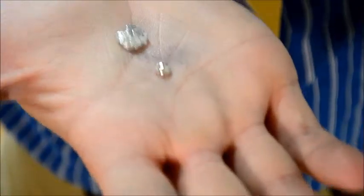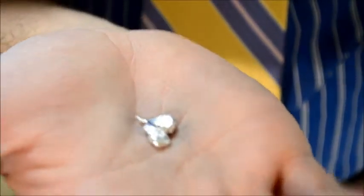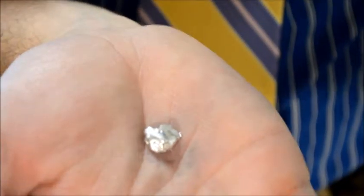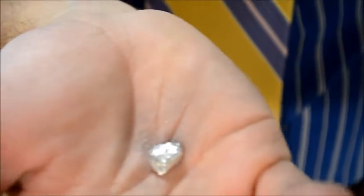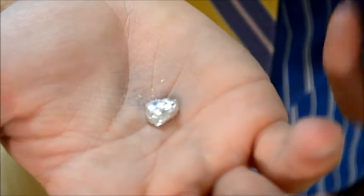Here you can see I've been able to melt a drop, and I caught it in the sand. It is a swarmy little bugger, and yeah, that is gallium. Has a very high surface tension, obviously. And I'm gonna melt the rest of this and show it to you in a minute.